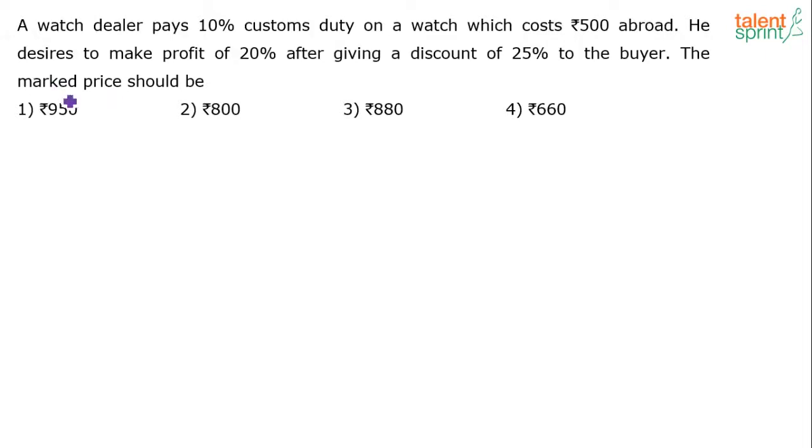Now you know what marked price means, right? Marked price is the list price, the price which is displayed, right? You need not sell the article at that price, but that's what you display, right? And then you give a discount on the marked price, finally making some profit. Now, what is an additional element here is the 10% customs duty, right? Usually we deal with discount, profit and the marked price, but here we also have a customs duty to be considered. So he has to pay 10% customs duty on a watch which costs rupees 500 abroad.